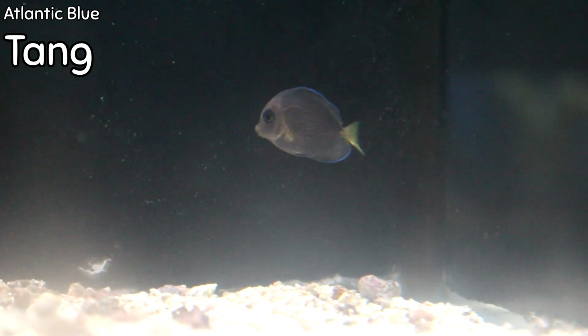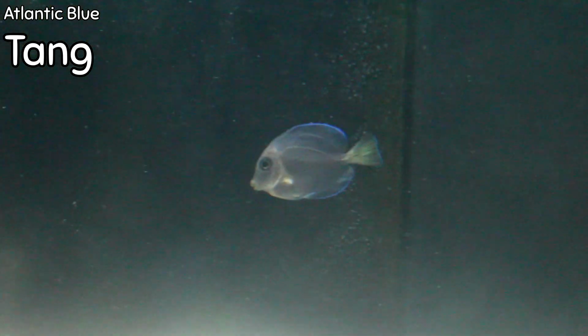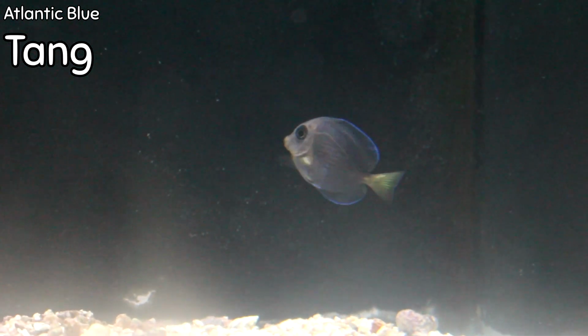Right now it's small, so it can fit in absolutely any size aquarium, but tangs will grow a little bit larger, so you will need a decent-sized aquarium for him. But he's so cute and he's so tiny. Like I said, he's not even the size of a quarter. He's the cutest little thing ever. You need to come look at him for yourself.